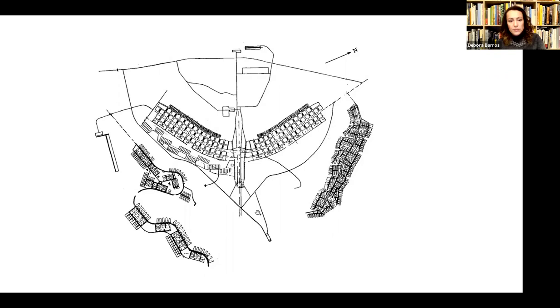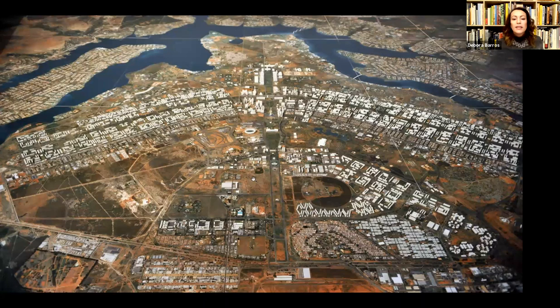Every time I press, it jumps slides. Sorry about that.